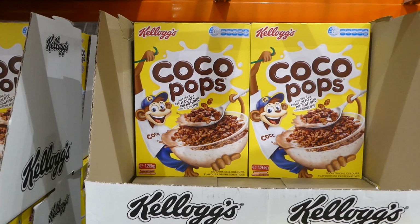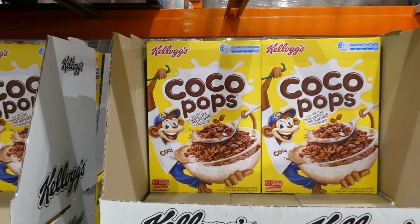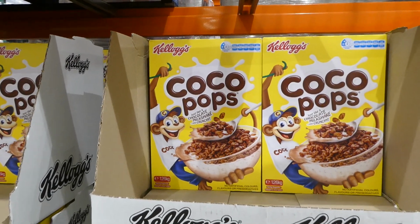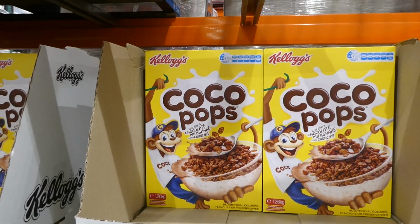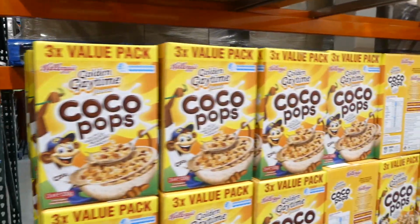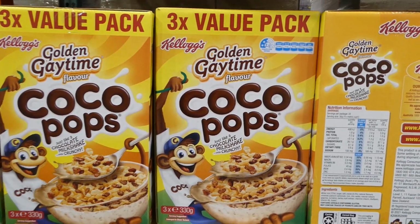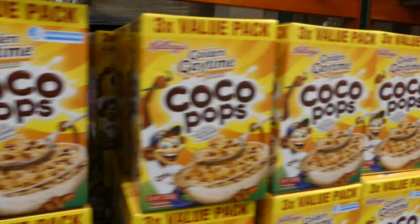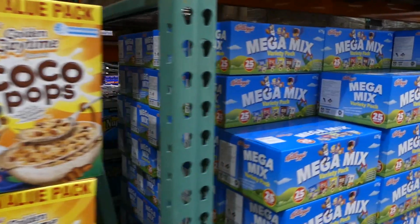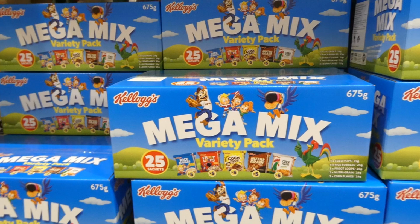So this is Kellogg's Cocoa Pops, and this is 1.26 kilos for $10. They've got the Golden Gaytime flavor. These are 330 gram boxes for $11.70. Or they've got variety packs. So I mean, you have lots of options for cereals for your kids, as well as granola. So I'll just tell you this one.